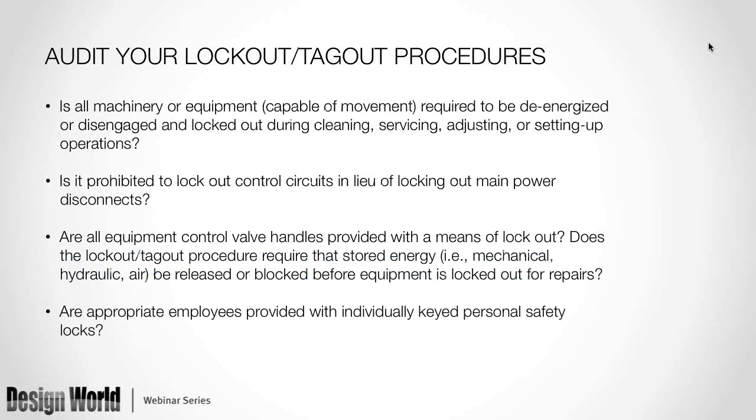Is all of your machinery or equipment required to be de-energized or disengaged and locked out during cleaning, servicing, adjusting, or setting up operations? Is it prohibited to lock out control circuits in lieu of locking out the main power disconnects? So now we're getting more into the electrical side of some of these requirements. Ask yourself, are all equipment control valve handles provided with the means of lockout? Does the lockout-tagout procedure require that stored energies in the form of mechanical, hydraulic, or air be released or blocked before equipment is locked out for repairs?